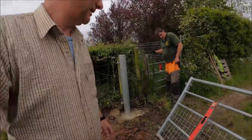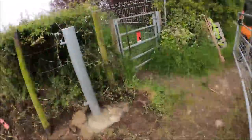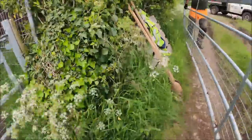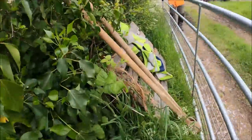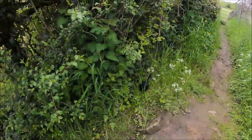Thank you very much. Go on, down to you. We'll put it against the pallet there. We can't actually shut off that footpath, even for the dirty gits who leave their bags of dog poo on the side of the footpath.